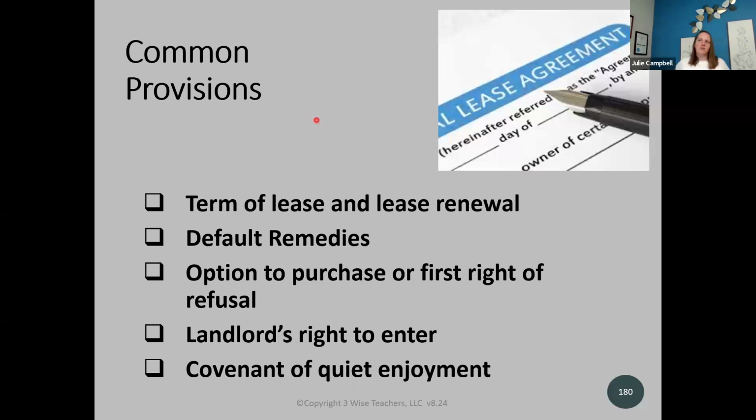Most leases, again, particularly residential, will have that covenant of quiet enjoyment, which means the landlord's not going to enter the property without notice unless it's an emergency. They're not going to stalk the tenant. They're not going to drive by and harass them. Everybody, tenant, owner, we all have that right to quiet enjoyment. We have the right to sit in our homes and not worry about interference or disruption from the landlord.